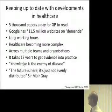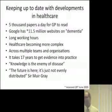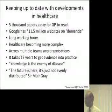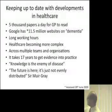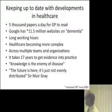Okay, so let's start with keeping up to date with developments in healthcare. Believe it or not, there are over 5,000 papers coming out every single day which have some kind of bearing on what I do as a GP. 5,000 papers a day. So how the hell do we keep on top of all this stuff? Is beyond me. I decided to type in dementia into Google, because everyone Googles, don't we? And 11.5 million websites came out.